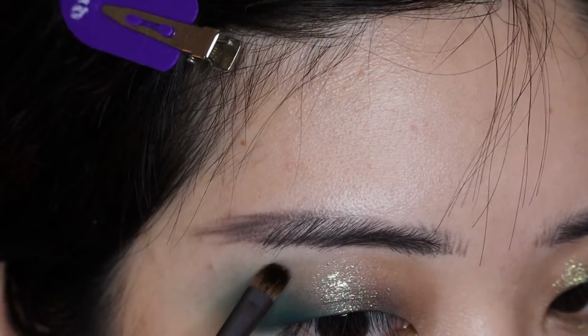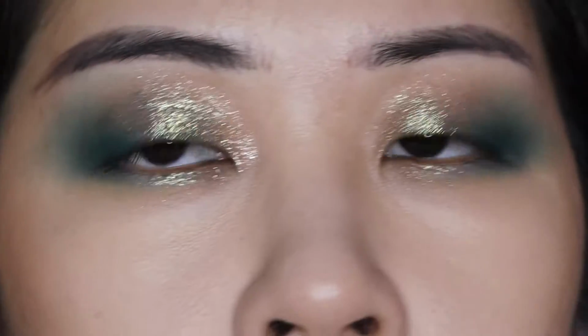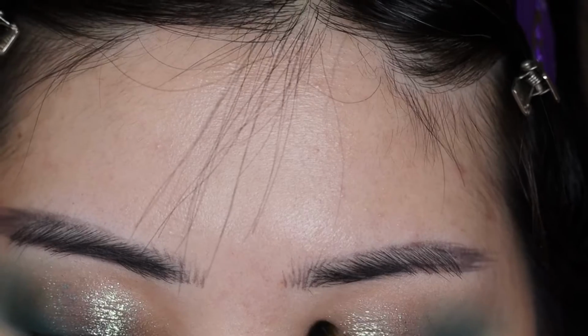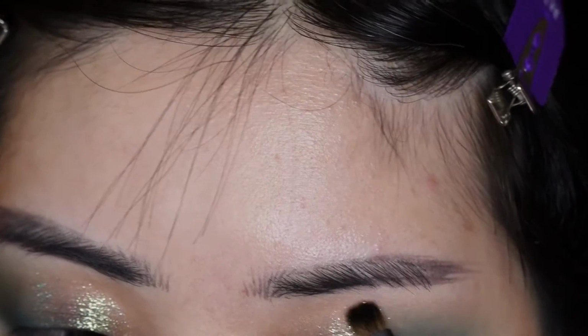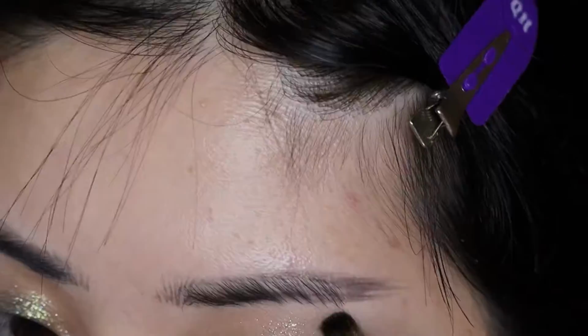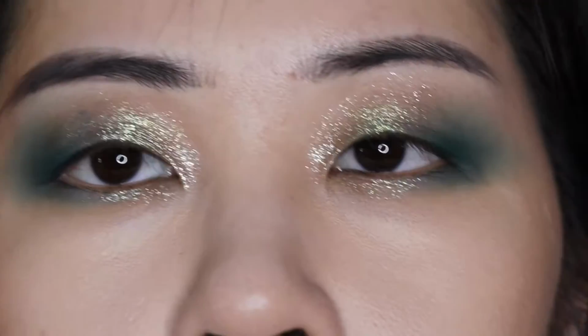And then for some added sparkle, I took the shade Electrum, which is one of my favorite shades in this entire palette. As you can see, I'm using it on my inner corner, and I'm also dabbing a little bit across the top of the look, just like overall everywhere. This is such a pretty shade. I love this shade so much.